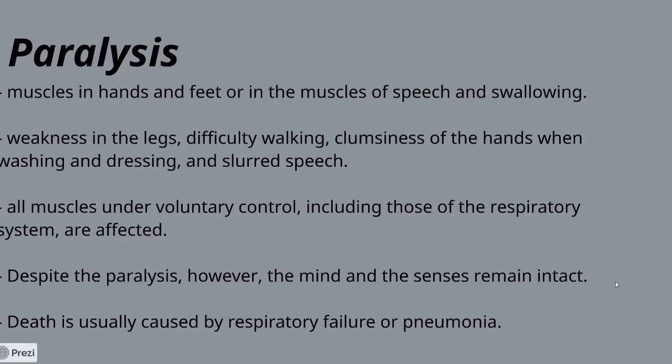And death is usually caused by respiratory failure or pneumonia, mainly because those muscles in the respiratory system do get paralyzed. So if the diaphragm gets paralyzed, you won't be able to breathe. And that's usually how the death occurs. Even though death does occur like that, it's a slow process. So it's usually 2 to 5 years after diagnosis that a person has to live. However, people can outlive that, and a great example of that is Stephen Hawking.